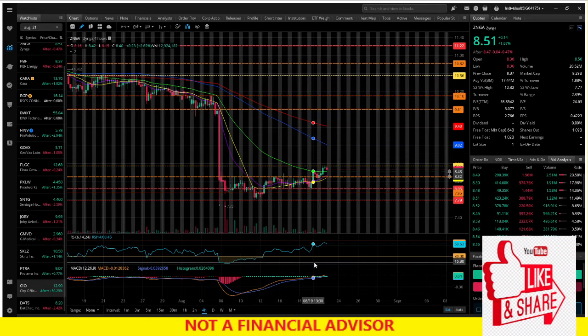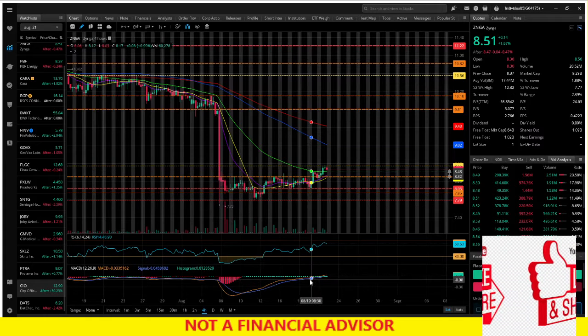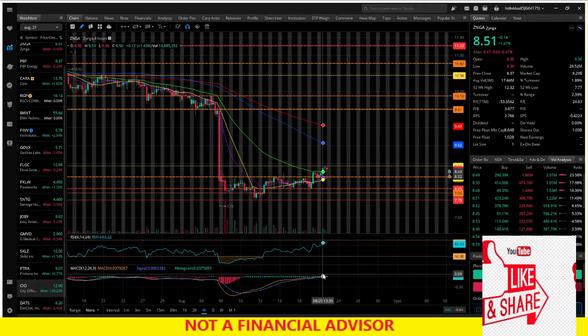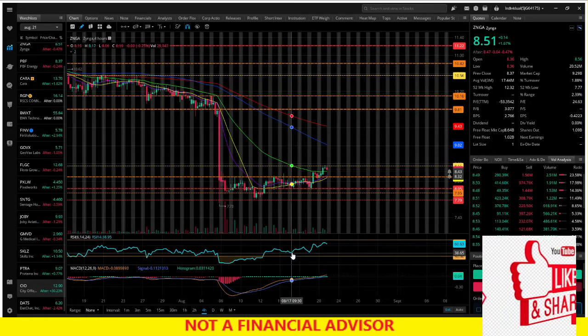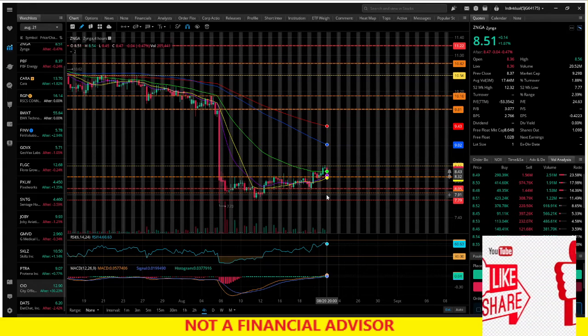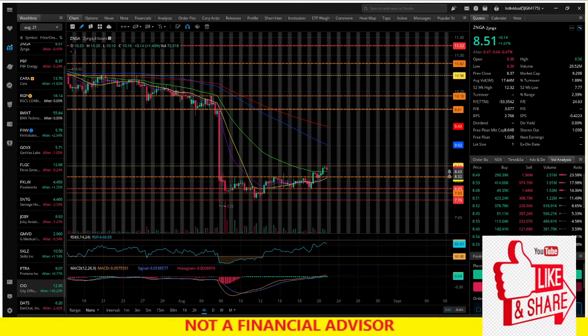We have the RSI looking very bullish, and the MACD looking very bullish. The MACD line's over the signal line, we have green bars, and it's up over the center line. We have a lot of bullish divergence here, and a lot of good higher lows. Same in the stock. Everything's looking good. So let's look at some DD here.